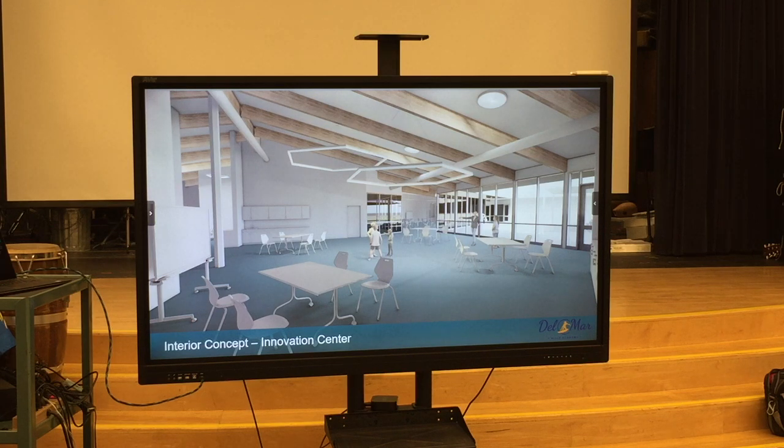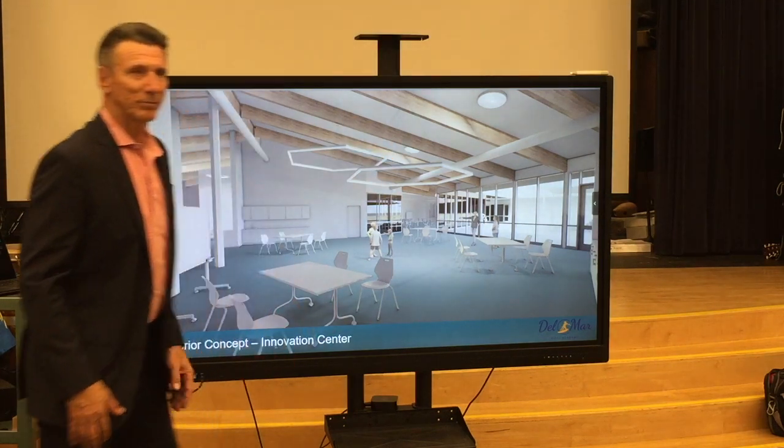And the circles are the solar tubes you referenced earlier? Yeah, these are the big ones. Oh, very cool. Big guys coming in.